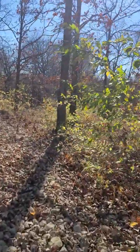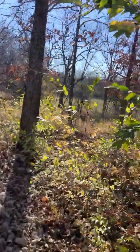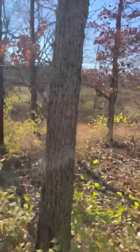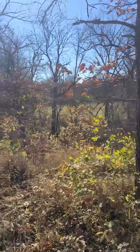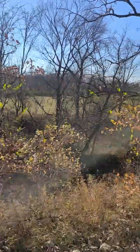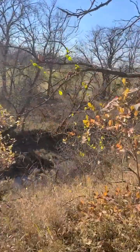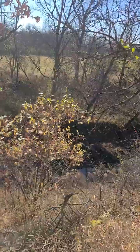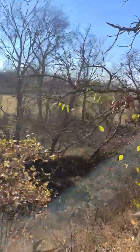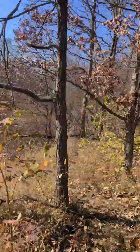And here we'll have a good view. This is one of the places I used to hunt. Just put a stand in a tree over there. What it'll do is give me a really good view of the ravine down here. That's a pretty good view.